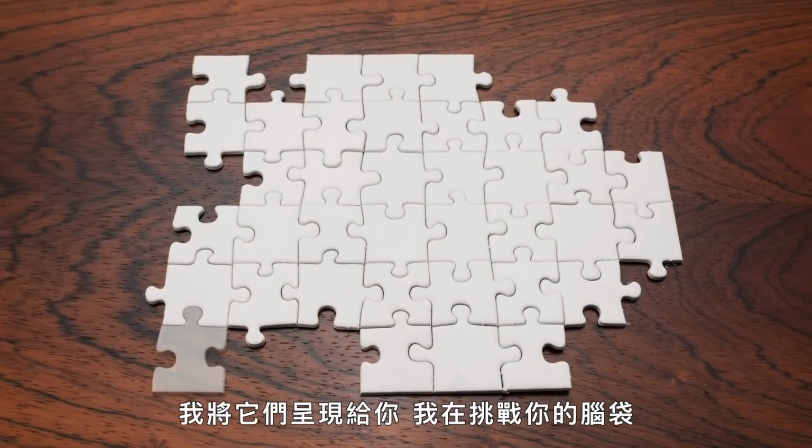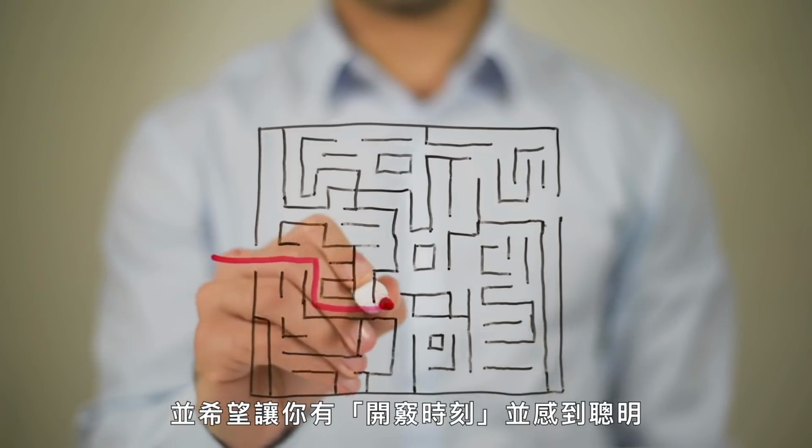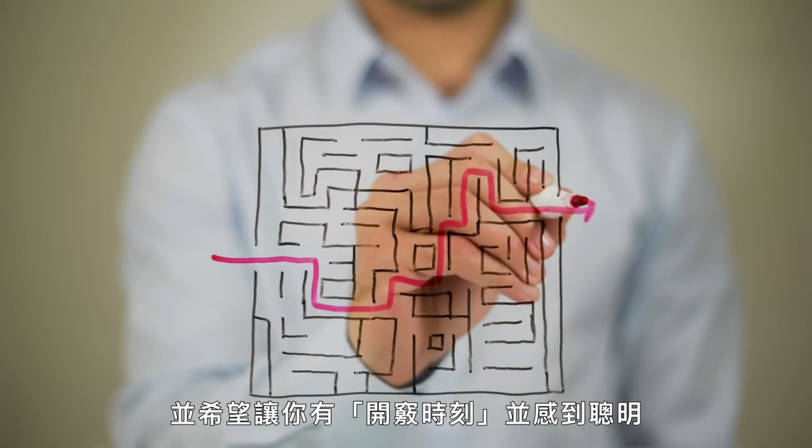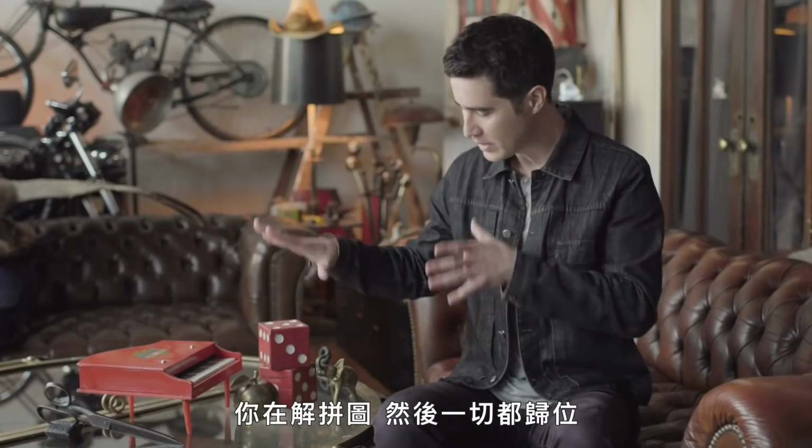I am challenging your brain, getting you to think outside the box, and hopefully have that aha moment when you can feel smart. The aha moment is when you crack the puzzle. You're solving a puzzle and everything just clicks into place.